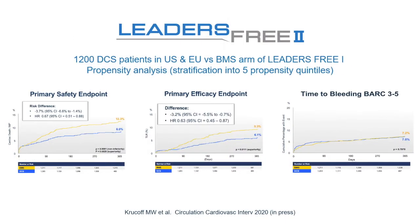Leaders-Free 2 was an important confirmation of the results of Leaders-Free 1. 1,200 patients all received a drug-coated stent. They were recruited both in Europe and in the United States, and they were compared to the bare metal stent arm of Leaders-Free 1 by propensity analysis. It was important and interesting to see that we could reproduce the results of Leaders-Free 1 very precisely, with a benefit for safety, a benefit for efficacy, and a very comparable incidence of BARC 3 or 5 bleeding. All of this was led by Mitch Krucoff, and these data have been published, or in press, pardon, with Circulation Cardiovascular Interventions.